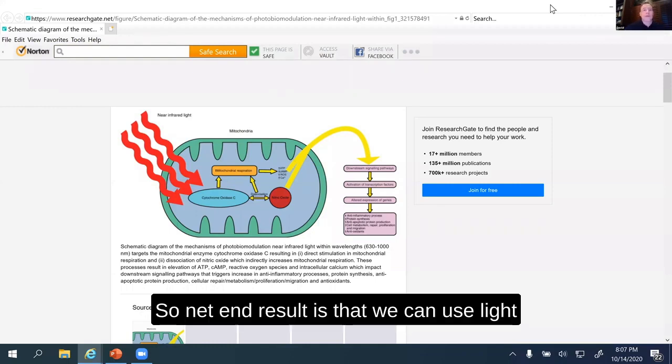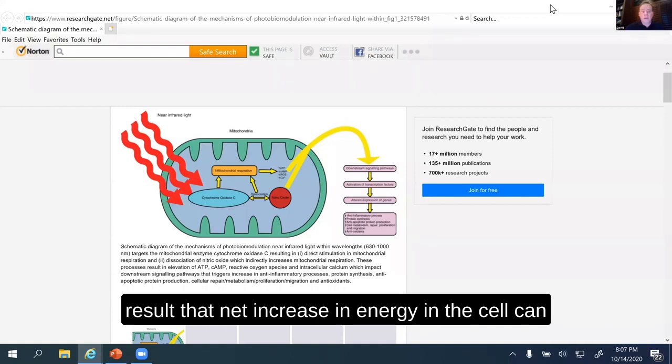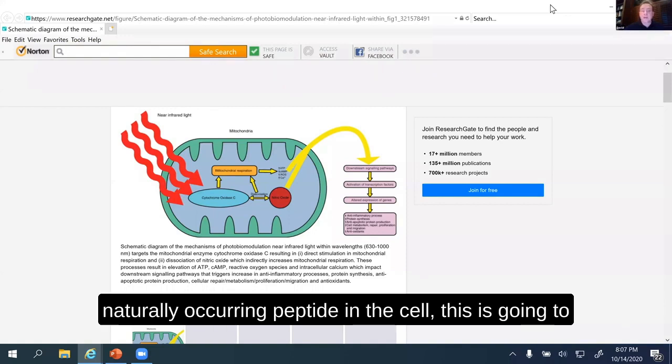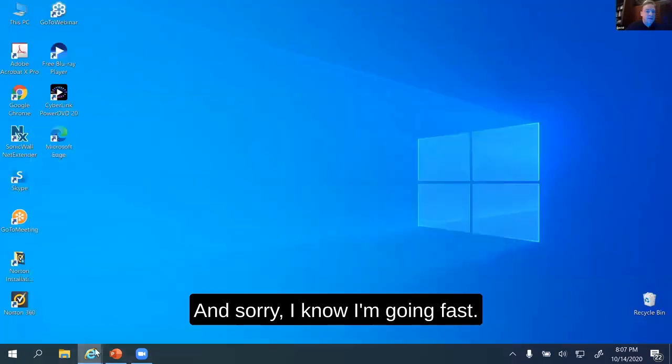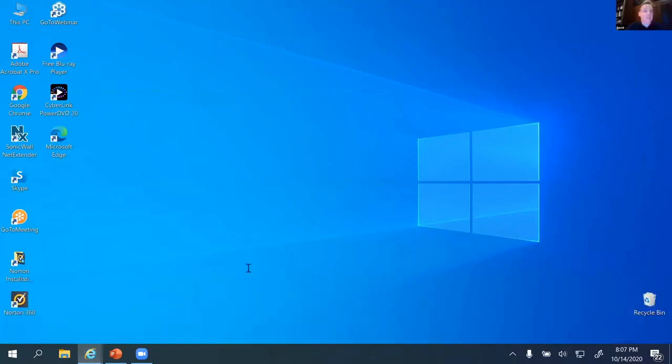So the net end result is that we can use light to elevate energy production in the cell, and as a result, that net increase in energy in the cell can be used to drive different chemical processes. So if we want to, in our case, synthesize a naturally occurring peptide in the cell, this is going to be the pathway under which we're going to do that. And sorry, I know I'm going fast. I'm trying to get a lot of information in a short period of time.